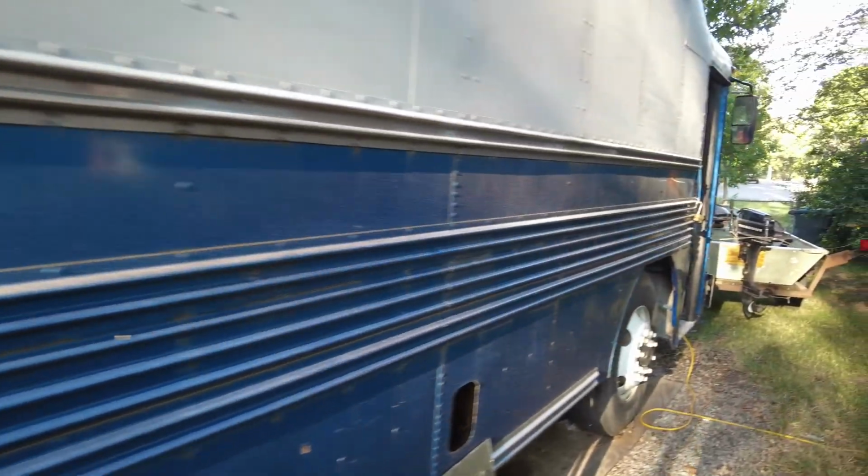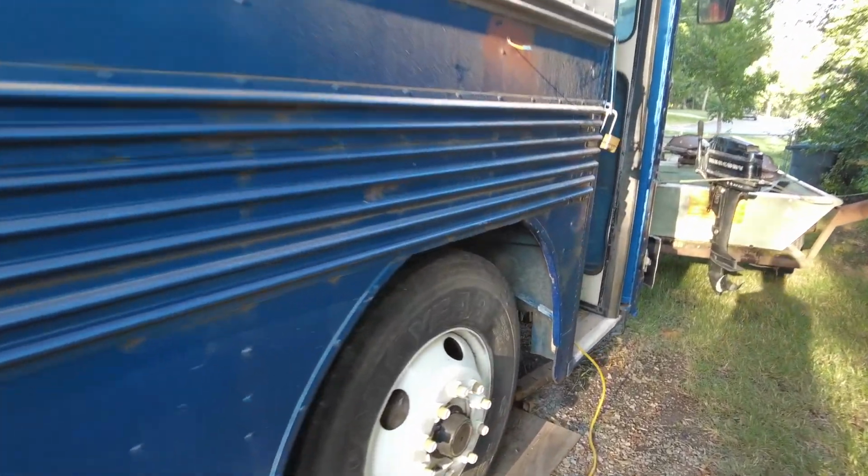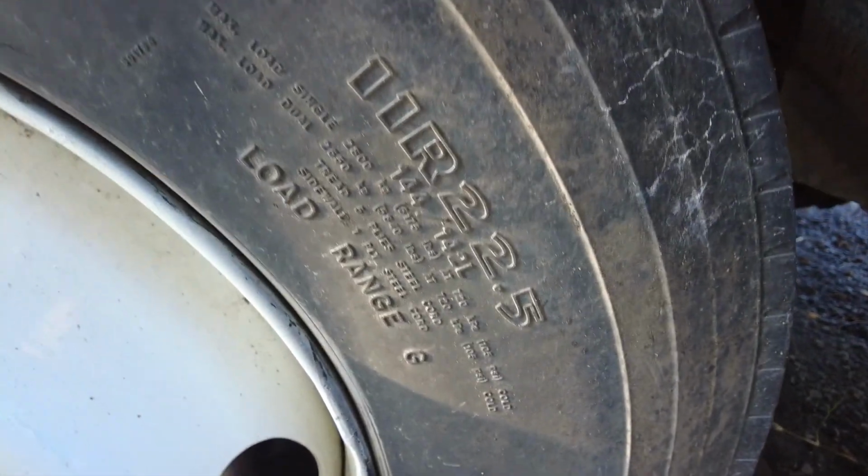Let's go look at the front tire, and then we can make a round inside. So as you can see there's plenty of tread, but they are old. They are 11R 22.5 tires.